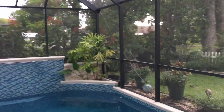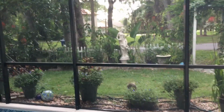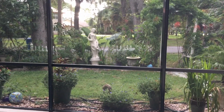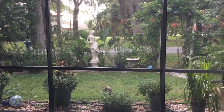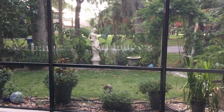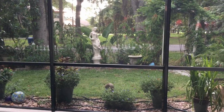And then I'll show you the road view right here. And this still needs to thicken up a little bit because I have quite a bit of space in between here that obviously you can see when people drive by, they can see right in the pool area. But it's coming along. It's definitely thickened up a little bit, this area.